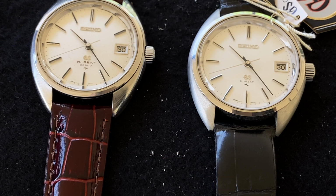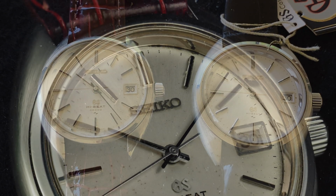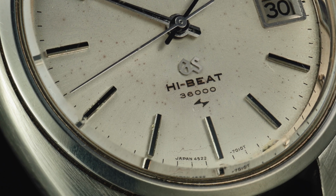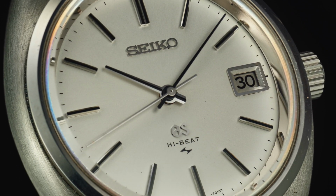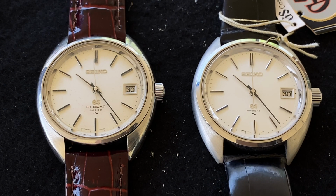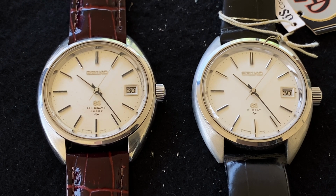On the website, we'll also have the still beauty shots, so we'll just have a look at those now in the video. But do check the website to see these in more detail. You can open them up in another tab and zoom in and really get a very good understanding as to the quality of these pieces. Obviously the one without 36,000 on the dial is going to be substantially higher in price than the 36,000.